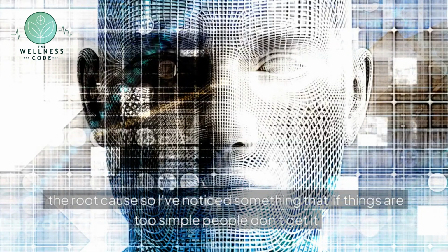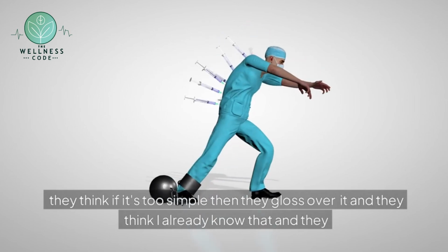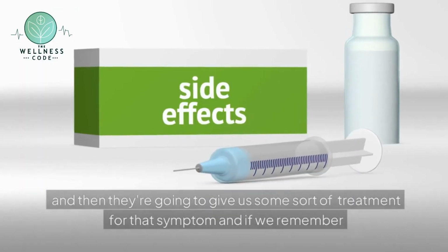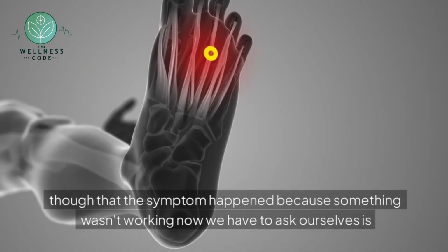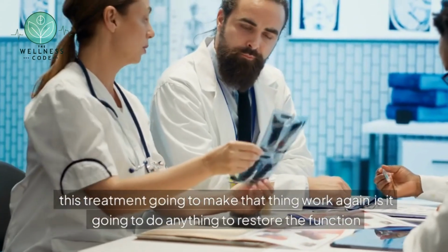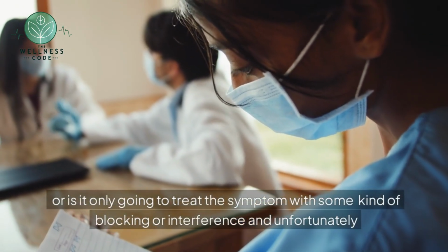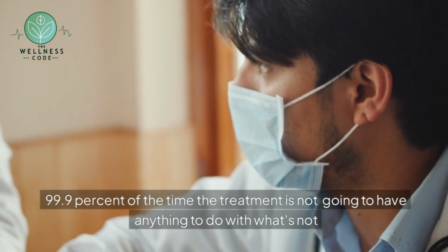So I've noticed something, that if things are too simple, people don't get it. They think if it's too simple, then they gloss over it, and they think I already know that, and they miss it altogether. And in our current healthcare system, we go to a doctor because we have a symptom, and then they're going to give us some sort of treatment for that symptom. And if we remember, though, that the symptom happened because something wasn't working, now we have to ask ourselves, is this treatment going to make that thing work again? Is it going to do anything to restore the function, or is it only going to treat the symptom with some kind of blocking or interference? And unfortunately 99.9% of the time the treatment is not going to have anything to do with what's not working.